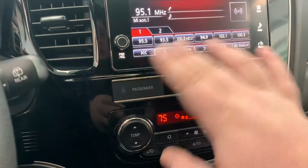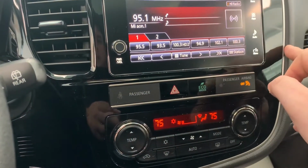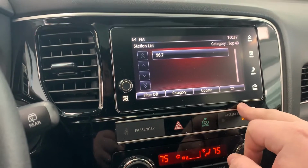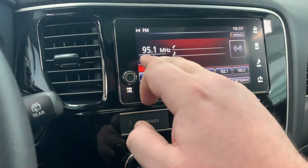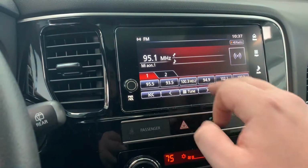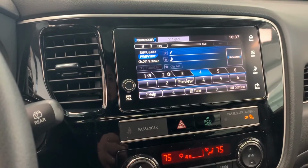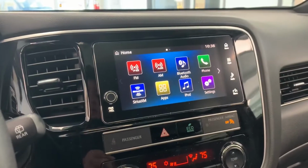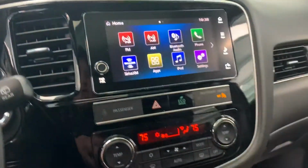That's audio. So it's the radio right now. Okay, so you can turn on radio, HD radio, which is different. How do you change from AM to FM? Maybe you have to do it through the home screen. Okay, you have to do it through the home screen. But it's all touchscreen, so you can just click and go.